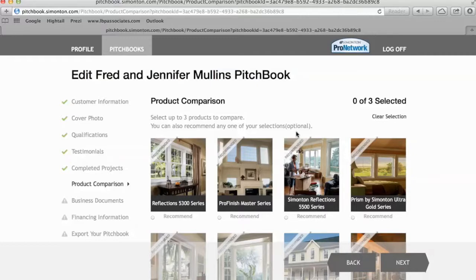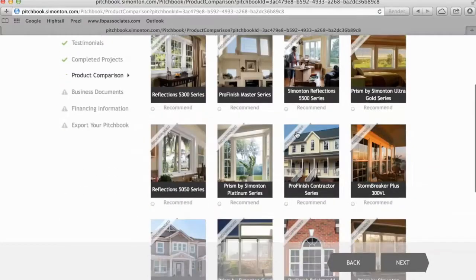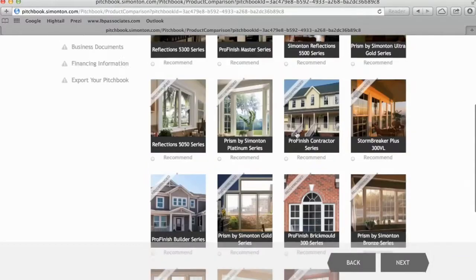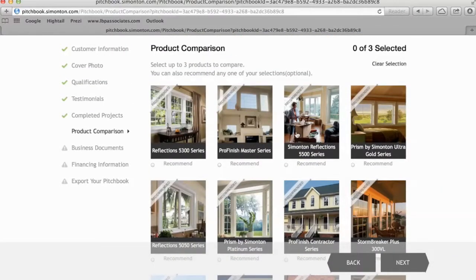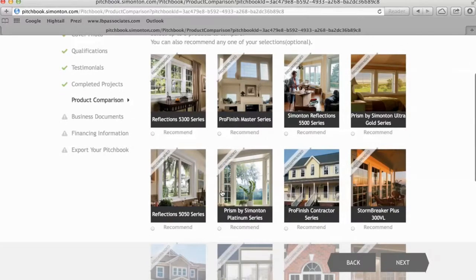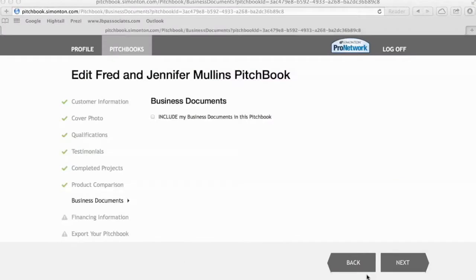So Simonton is offering their entire product line to compare, everything from the Assure window to the 9800 series. So for Fred and Jennifer Mullins, I want to be able to offer them a good, a better, and a best. So I'm going to click on the 5050 series, the 5300 series, and the 5500 series window.